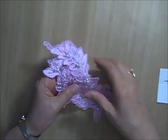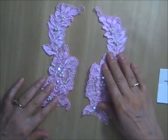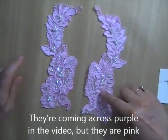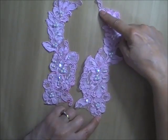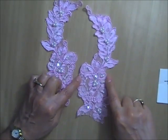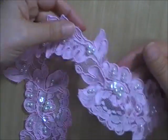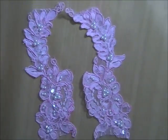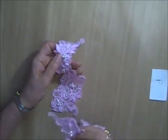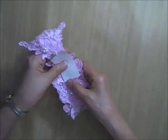Lot F is a facing pair of appliques for my pink lovers. I've had these before. They are the Alencon corded and clear sequins. They measure 7.5 inches by 2 inches at the widest point. And that's what this looks like, the leaf coming off of a rose and a flower. So this is Lot F. It's a facing pair, and I'm asking $1.75 a pair, and I have 15 pairs available.